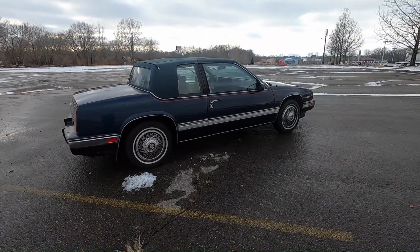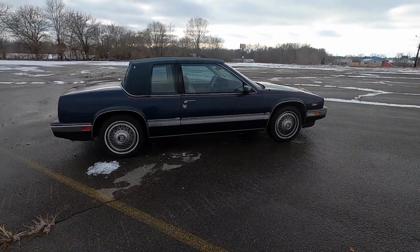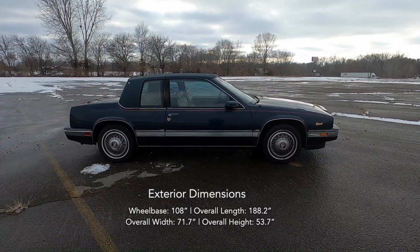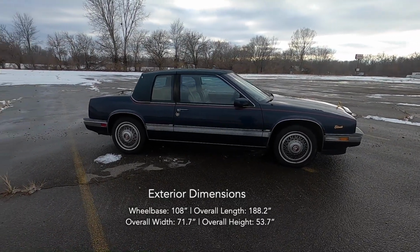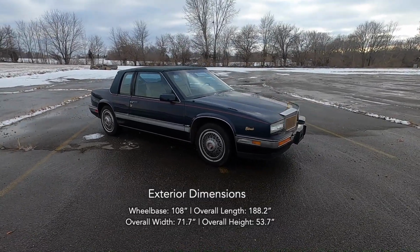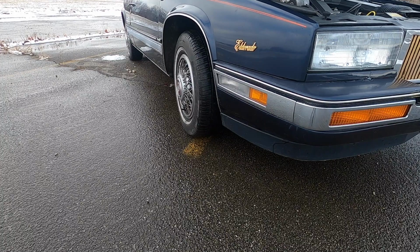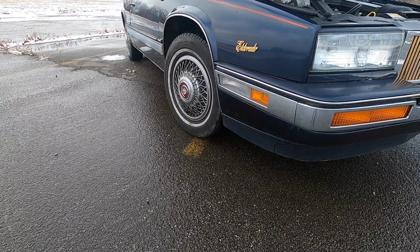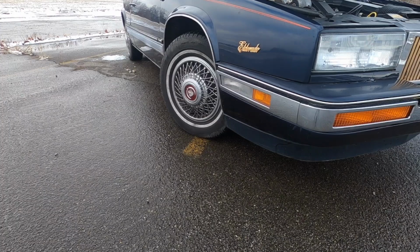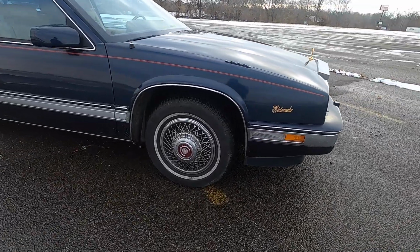Along the profile, the Eldorado looks like a two-door Seville basically because it is, but really shares its silhouette with its platform mates, the Buick Riviera and Oldsmobile Toronado. The Eldorado sits on a 108-inch wheelbase with an overall length of 188.2 inches. Steering is hydraulically assisted rack and pinion with 16.5 to 1 steering ratio and 2.8 turns lock to lock. The Eldorado features a 39.4 foot turning radius.